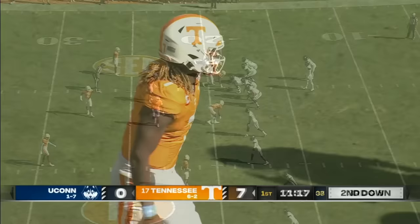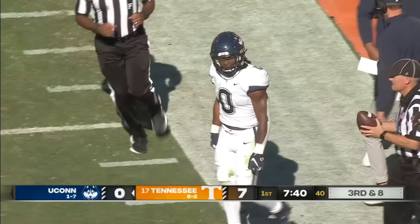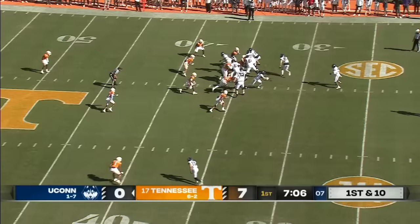Setting up the screen. Here's Edwards. He has the first down and a whole lot more, but a nice, perhaps touchdown saving tackle on the outside. Gets the Huskies out of some trouble. First down out over the 35-yard line.